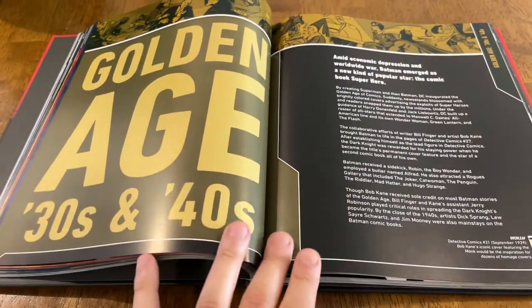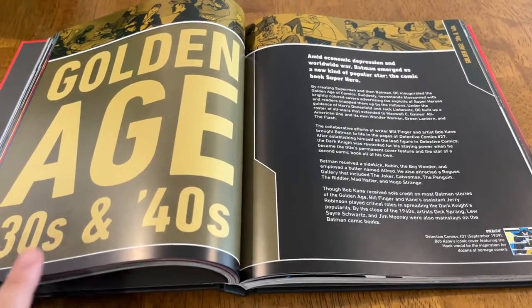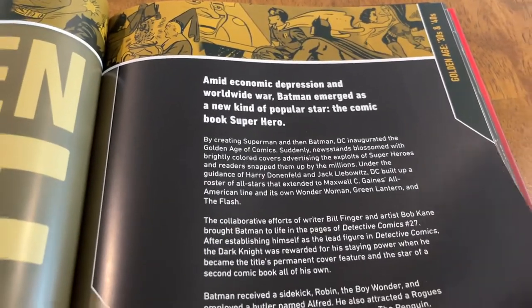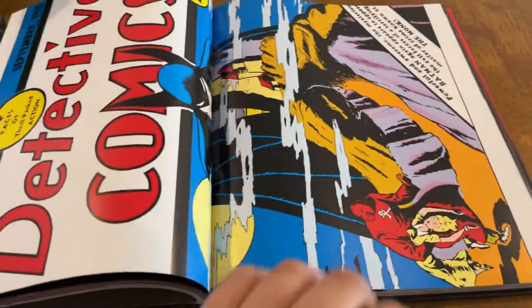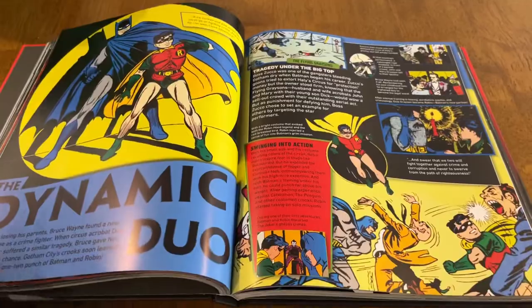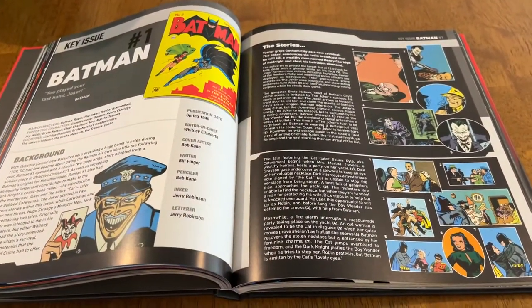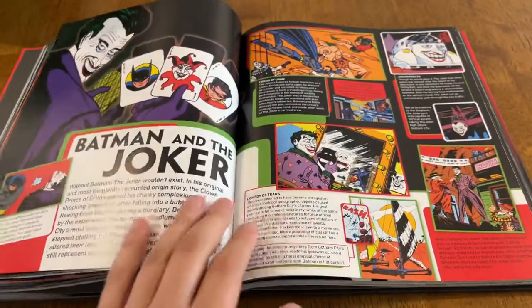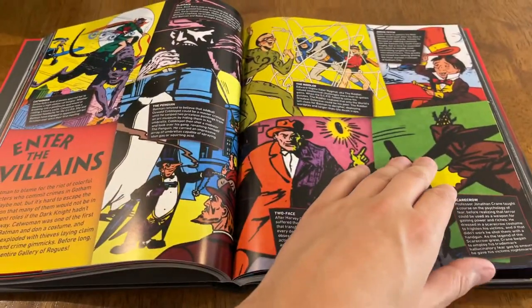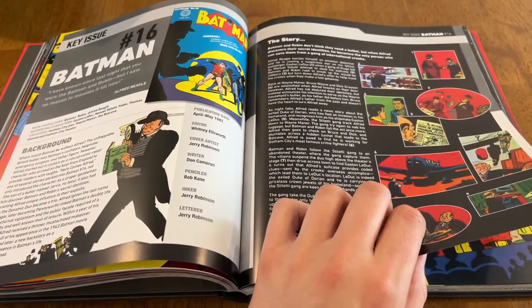And then I do like this. They bring you through different periods in the history of Batman. So you have the 30s and 40s, which they're calling the Golden Age. Look at that. Big, beautiful, and colorful. The dynamic duo. Batman issue number one. Batman and the Joker. That's a rivalry that will persist until the end of time. One of the greats. Batman number 16.